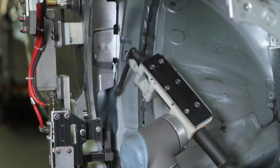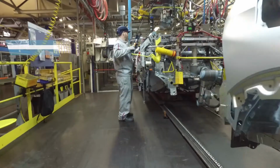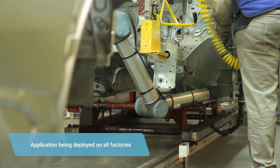Thanks to the cobots, we have been able to reduce the production costs of our cars, as well as improving the geometric dimensioning and tolerance up to 10%. The project started in Sochaux, France. We are currently deploying it on all our other sites. I got used to working with the robot, to the point where now the crew calls it Junior.